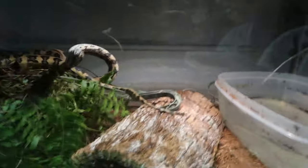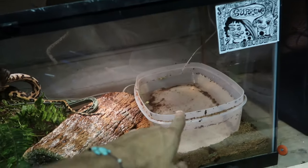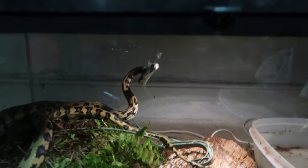She's quite funny. I really enjoy watching her. I'm gonna hopefully make something really cool for her. I'm also gonna clean out that water bowl. She put a lot of dirt in there. She is quite the character.